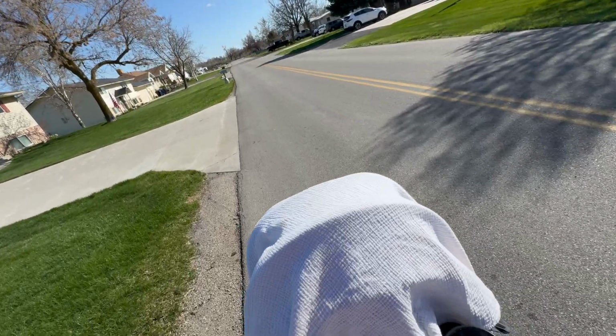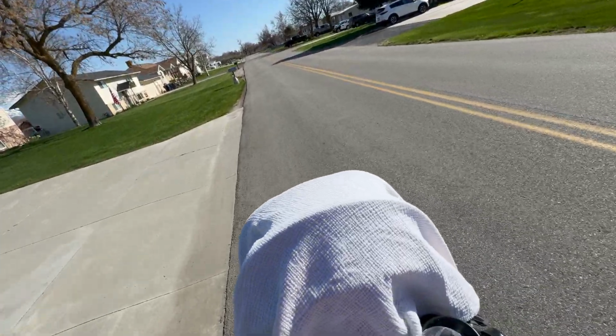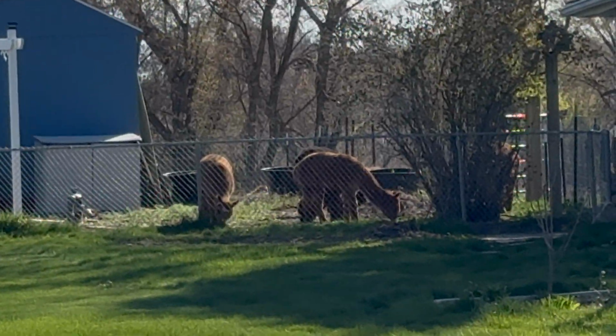I said I was gonna go get more exercise, and here I am out walking in the beautiful springtime, enjoying it. And look, my neighbor's got llamas or alpacas or whatever they are.